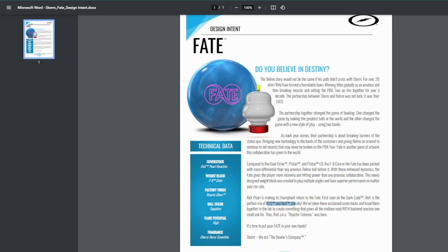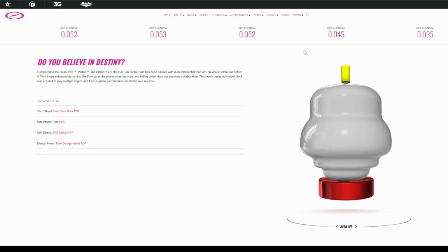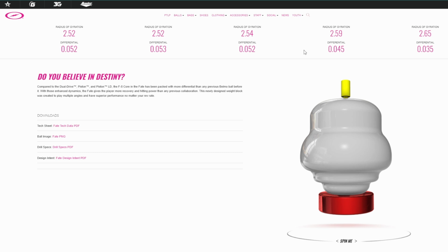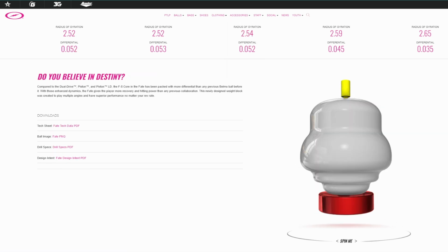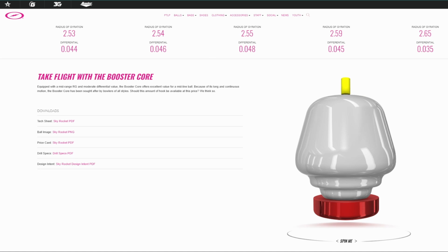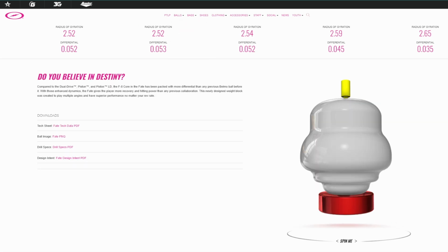Now, if you're wondering about this core, this F8 core, it's almost like we've seen this core before, and I'm going to tell you why, because it looks to me very similar to the shape of the Sky Rocket from the Rocket series, right? If you just look at these two balls, it just looks like they shrunk it, but you see it's got some of the similar lines here in the bottom, right? So it looks like they took a core and modified it and increased the differential to give you that ultimate reaction, but they're both very similar RGs, right? So the Fate's 2.52 and the Skyrocket, any of the Rockets, 2.54. They're right in the same category, but this differential here is 0.053, right? So that's a pretty solid amount of differential.